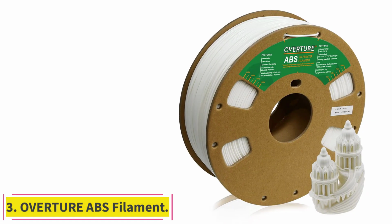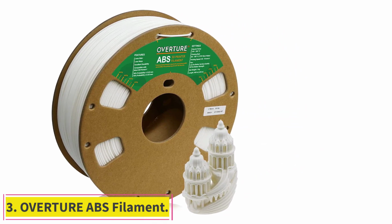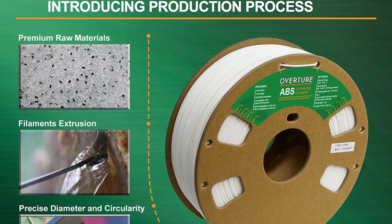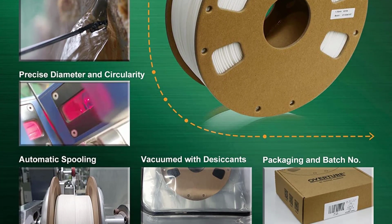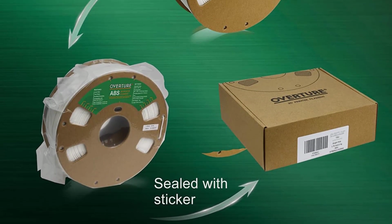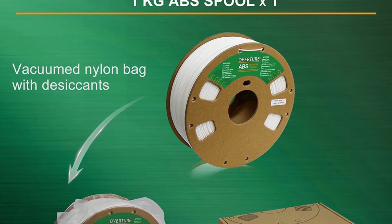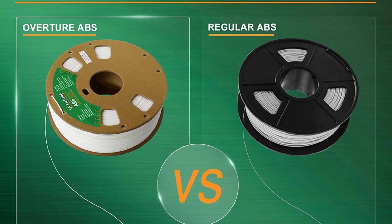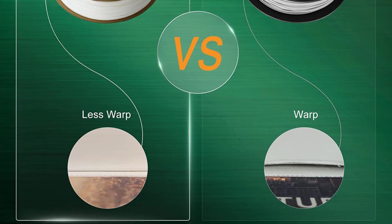At number 3. OVERTURE ABS Filament. Affordable and formulated for greater ease of use, OVERTURE ABS is one of the best ABS filaments for beginner ABS users. It is designed to have fewer odors and warping during 3D printing without compromising any of the strength and durability expected of ABS. The 3D printer filament has decent dimensional accuracy, with it measuring at 0.05 mm using advanced CCD diameter measuring.